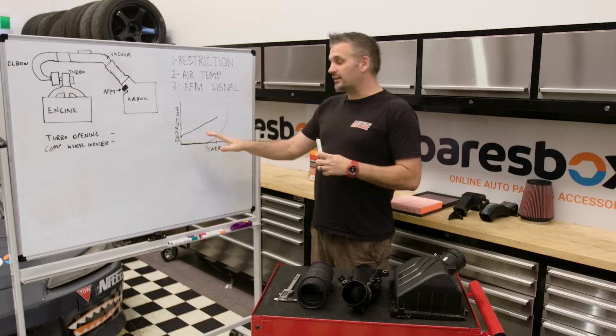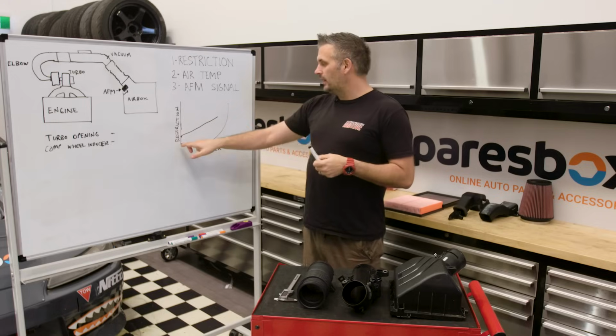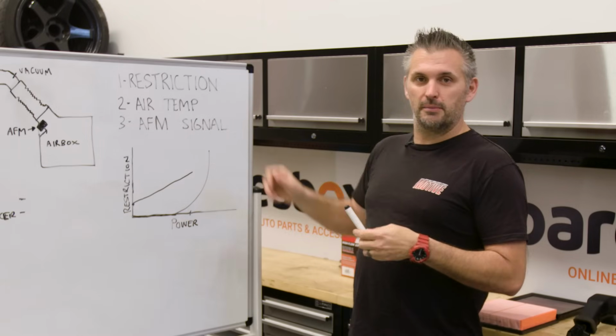But one of the biggest things that changes as power goes up is actually the air filter. So you might find no difference in power, then all of a sudden on 25 pounds of boost, you have a restriction that starts to massively go up.